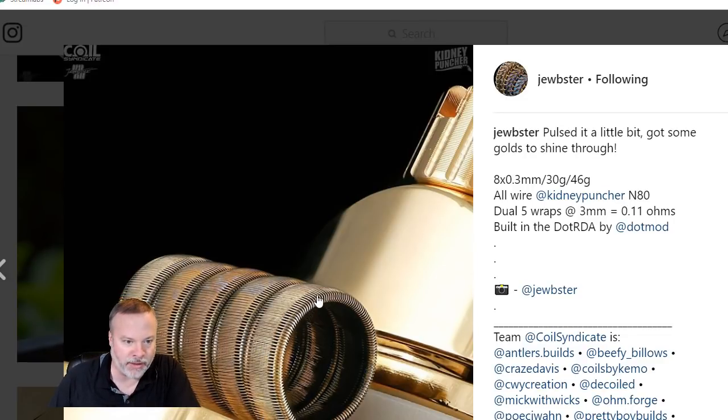This little wire here, look at how great his spacing is all the way through. He hit every single fuse. No breaks in the wire. I mean, that's just amazing, man. Absolutely amazing.